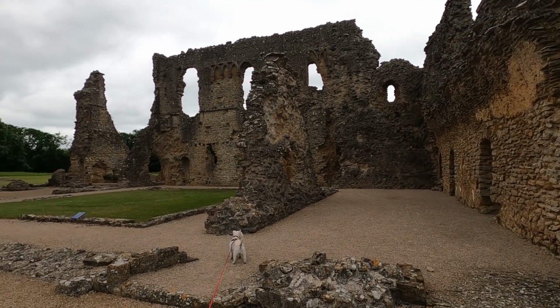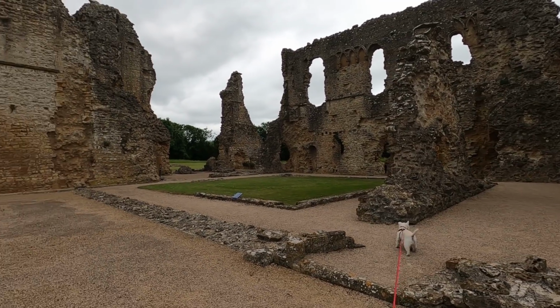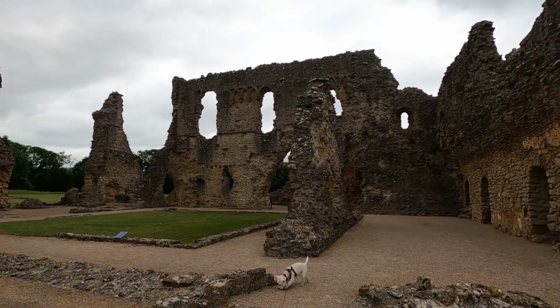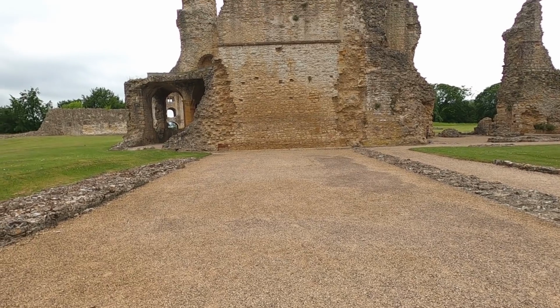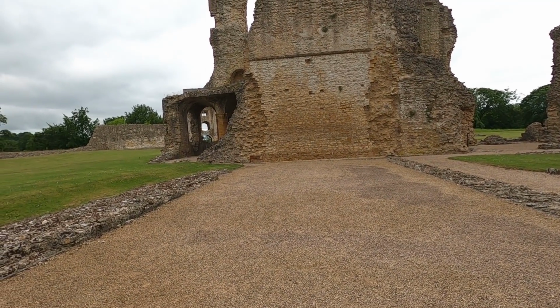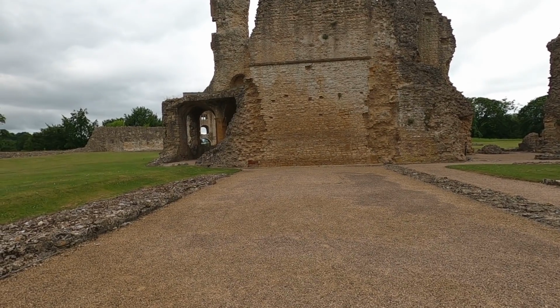Great Hall, it says. You going to read? No, you're better at it than me. This was the centre of social and political life at the castle. It was used for formal meals and to feed the castle community. Mostly demolished when Sir Walter Ralegh took ownership of the castle in 1590. So set at ground level, the hall had high walls and was open to the roof.